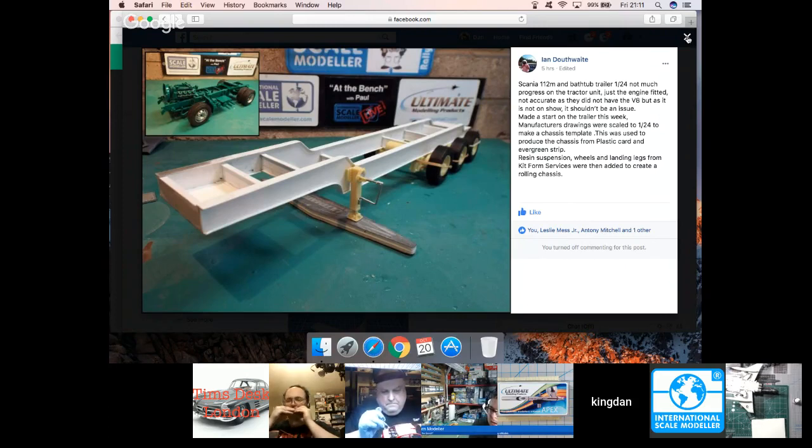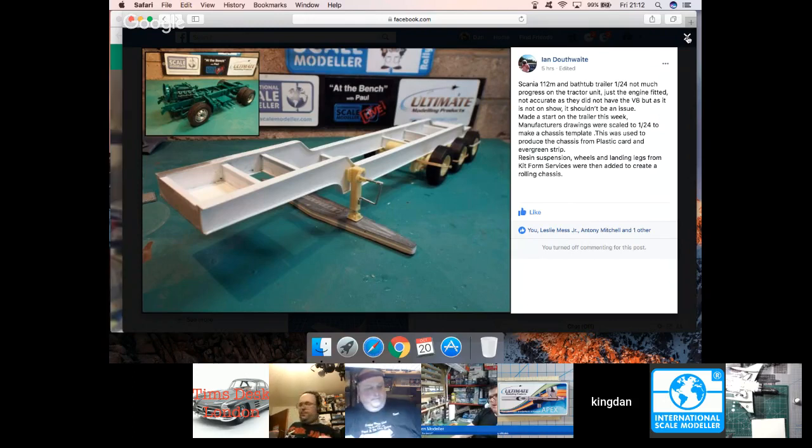We'll move on to Mr. Ian Dowd. And this is his Scania 112M and bathtub trailer 124. Not much progress on the tractor unit, just the engine fitted. It's not accurate as they did not have the V8, but as it is not on show, it shouldn't be an issue.